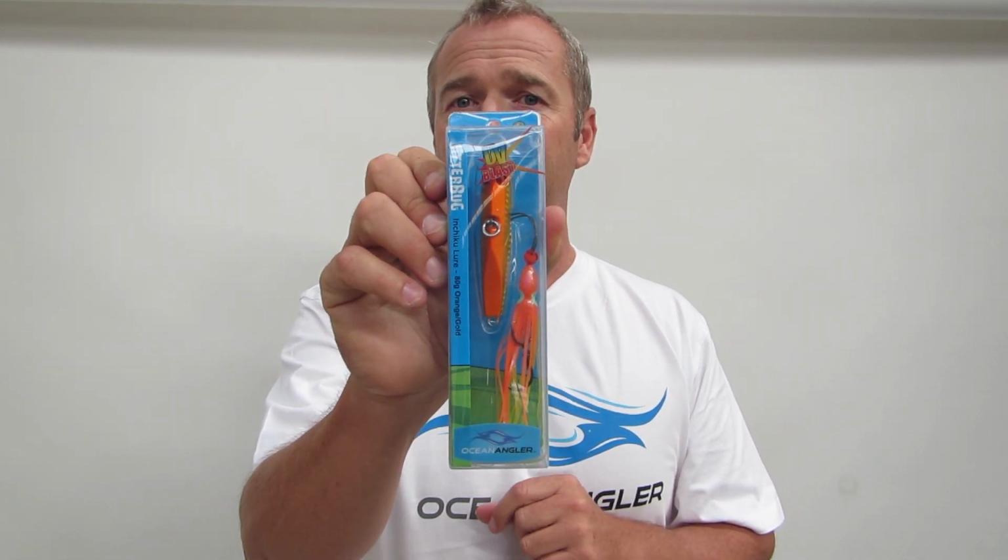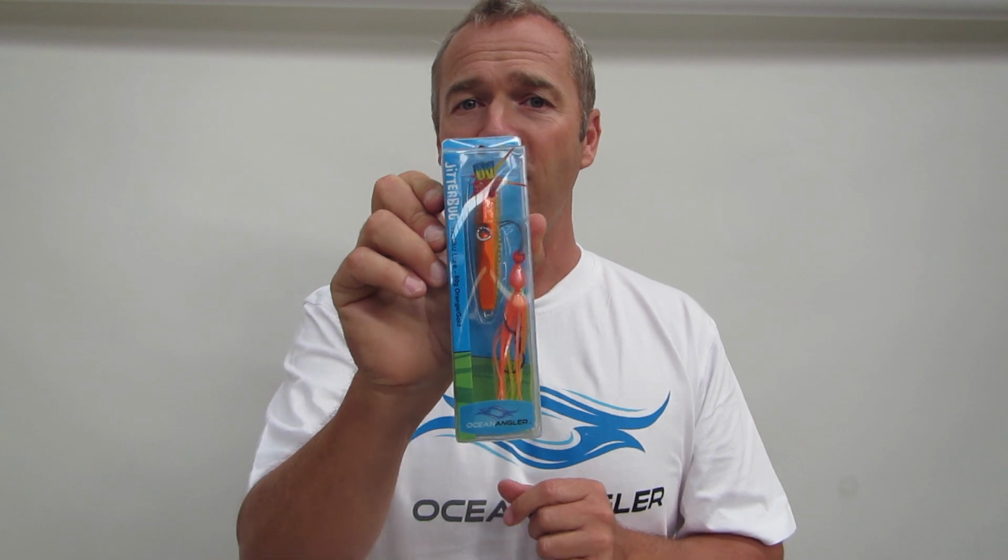Let's talk about lures. Out in the deeper water, say 20 to 30 metres, the star of the show at the moment is the 60-gram jitterbug in orange gold. Drop that to the bottom, wind it up slowly. I've said this before, drop to the bottom, wind it up slowly 5 turns. When you get a bite, don't strike, just keep on winding, let the rod load up by itself. So that's out in the deeper water where the anchovies are. Remember they're ranging from 15 to 30 metres, so this is out deeper.